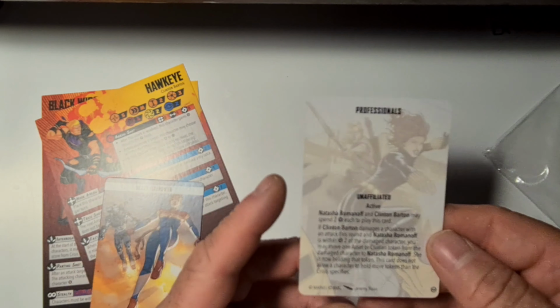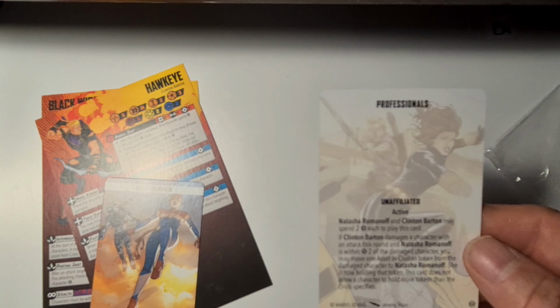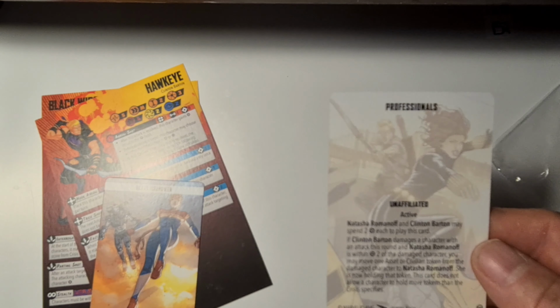Professionals. It's unaffiliated. Natasha Romanoff and Clint Barton may spend 2 power each to play this card. If Clint Barton damages a character with an attack this round, and Natasha Romanoff is in range 2 of the damaged character, you may move 1 asset or civilian token from the damaged character to Natasha Romanoff. Sorry, I've read that wrong. So basically, this means that if Clint has got a damage asset or a token, you can put it on Natasha's card by spending 2 power each, so it costs 4 power, and she's now holding it. So you could actually basically get it range 2, which is quite a bit. And the artwork on that is by Jeremy Hahn. It's really nice dynamic artwork.